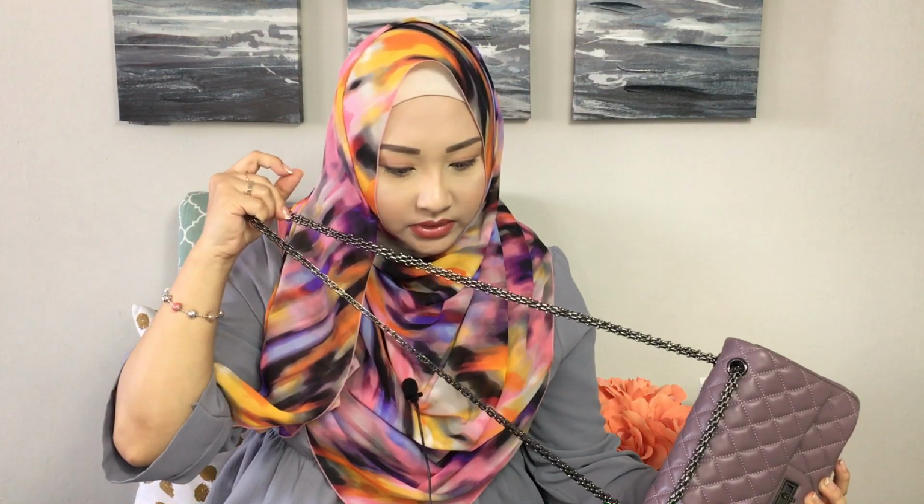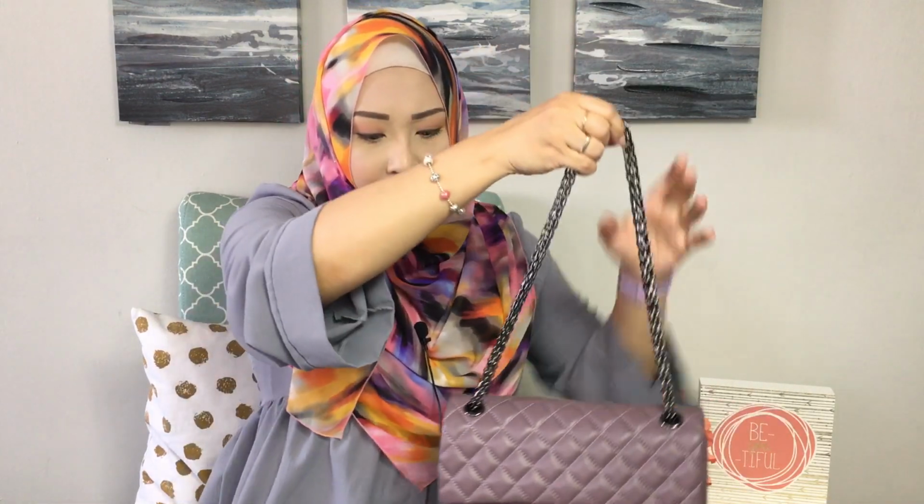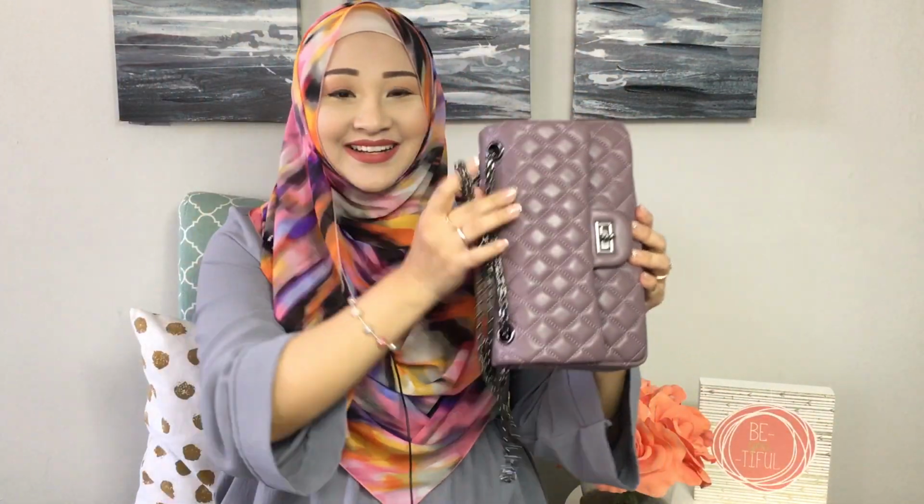Currently the bag is empty, so I'm able to hold it out, but if I were to put my things inside, it'll be pretty heavy. Let me just share with you the measurement for the strap itself. For the chain strap, the drop is about 49 cm, but if you were to double it up, it will go down to about 29 cm. I love carrying it either like this, or on its own like this, and I just love how the chain sounds when you pull it through the grommets.